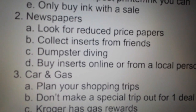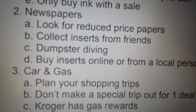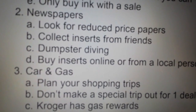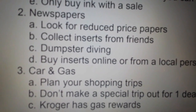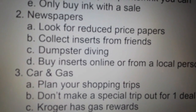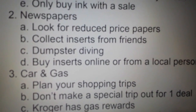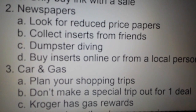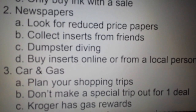Now, the Louisville Courier-Journal here in my area costs $3 at the store. Okay, so I don't like to pay $3. I get it from a guy off the street because they send out people and they sell them on the street for $1.50 a piece. So I pick them up that way. So you might need to look for other alternatives than just buying it straight out of the store.